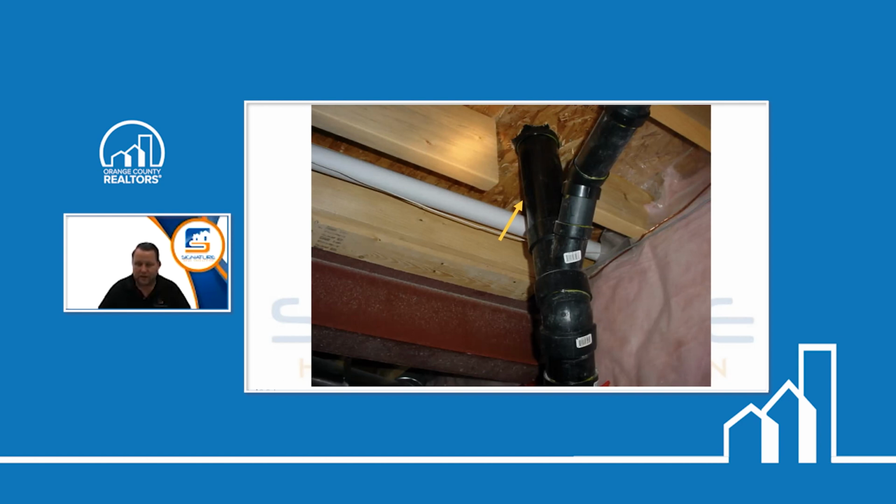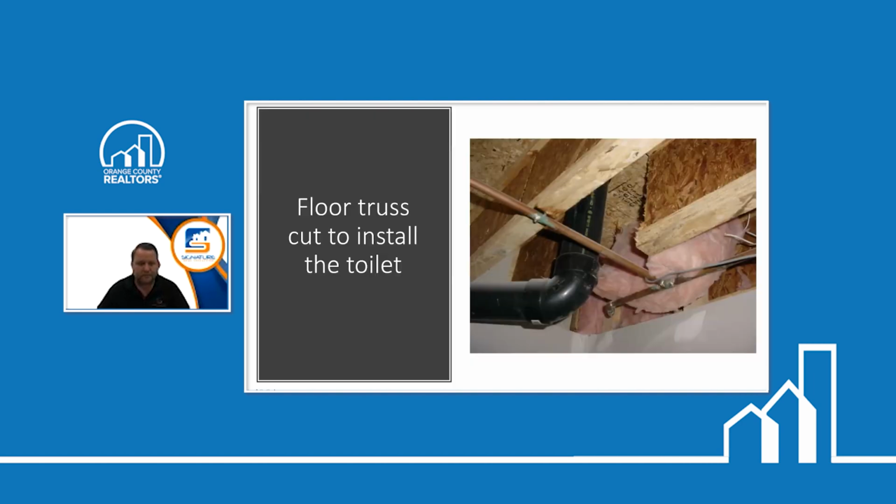We see this on older construction as well. A lot of times in crawl spaces where they've run new plumbing, they just start notching holes in the joists. I don't know if they don't understand what they're doing or the structural integrity of these, but you've basically just eliminated that floor joist. Here's another one that was cut. You can see here, both sides.